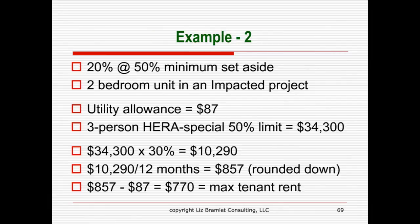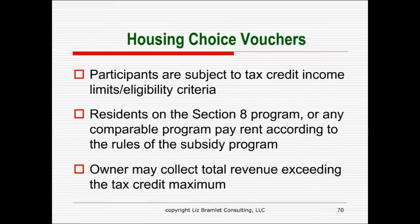In the second example, we're calculating the rent for a 2-bedroom apartment. So 2 times 1.5 persons is 3 persons. So we can just use the income limit for 3 persons to calculate the rent for our 2-bedroom apartments.